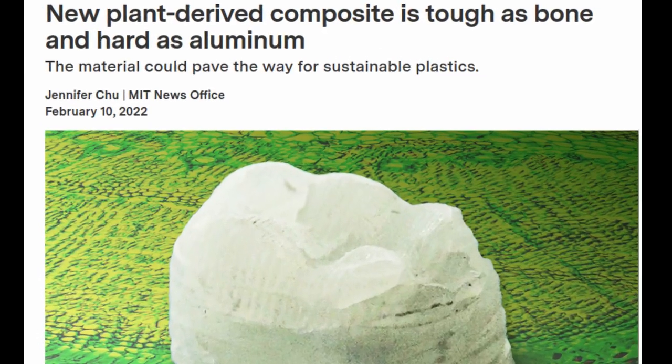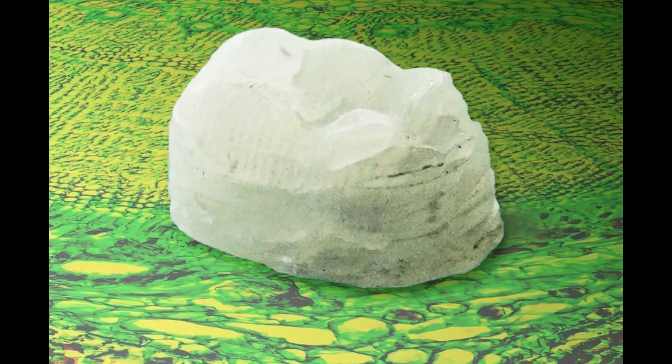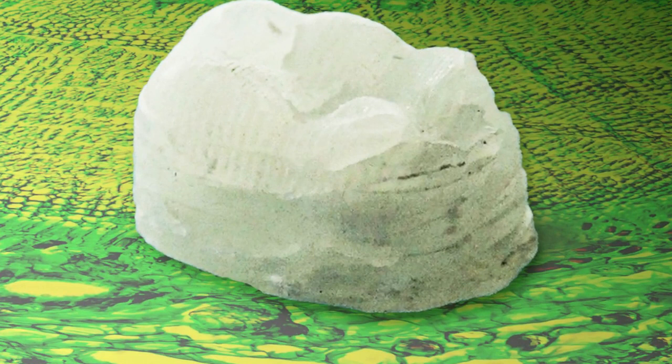A new woody composite engineered by a team at MIT is as hard as bone and as tough as aluminum, and it could pave the way for naturally derived plastics. The strongest part of a tree lies not in its trunk or its sprawling roots, but in the walls of its microscopic cells. A single wood cell wall is constructed from fibers of cellulose, nature's most abundant polymer, and the main structural component of all plants and algae.